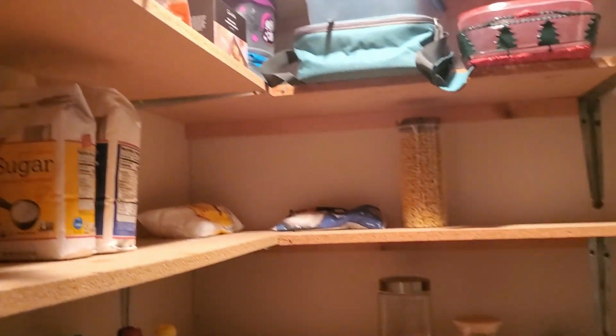We're back at Aldi, and today I have probably a bit of a bigger haul to do. My cupboards and cabinets are pretty bare right now. I don't have a lot in the house.